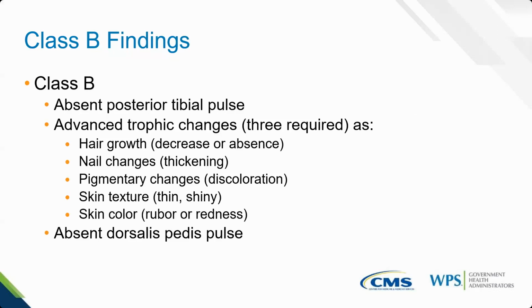The next thing that we have then are the Class B findings. And you can see that there's three main bullet points: an absent posterior tibial pulse, absent dorsalis pedis pulse, and then that second one is advanced trophic changes. Now, if you're using that second bullet as part of these Class B findings, 3 of the secondary bullet points are going to be required within your documentation. And you can see their hair growth, decrease or absence, nail changes, pigmentary changes, skin texture, skin color, etc. So at least 3 of those would need to be documented within your medical record.